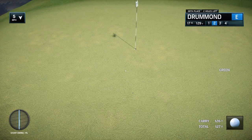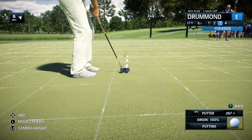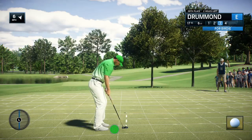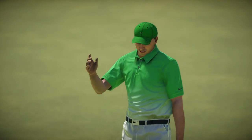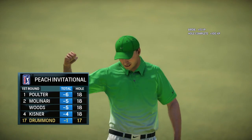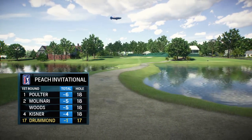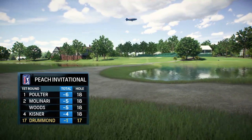Birdie try up next. Frank, how much does that birdie help the cause? Well, it doesn't look like much right now, Rich, just sneaking inside the top 20. But at the end of the day, that might be the one that turned the tide.